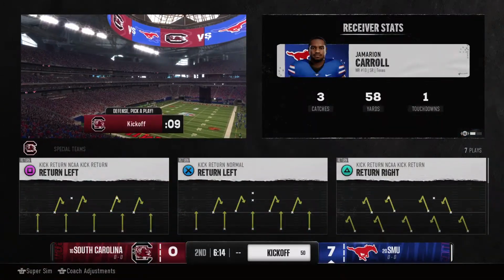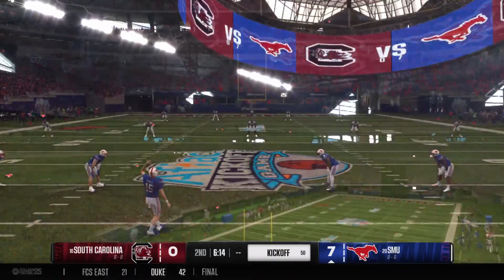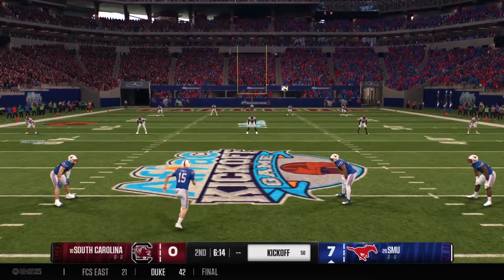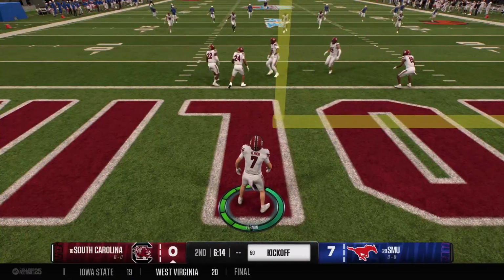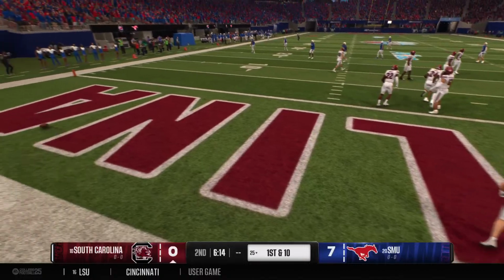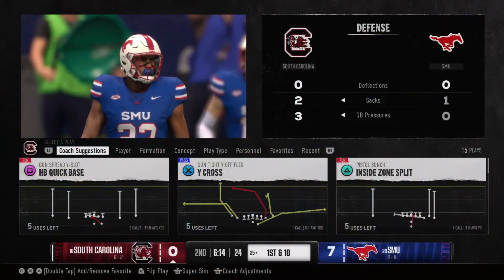So the decision has been made, and the coach will take the penalty. The kickoff team on the field, and he ought to just boom this thing through the end zone with that extra 15 yards on the penalty. Bounces through the end zone. It's a touchback. They'll bring it out to the 25.